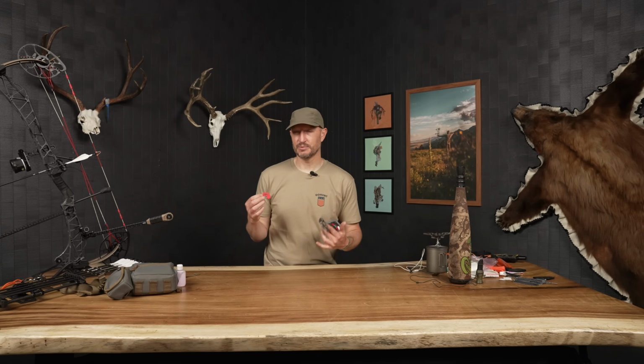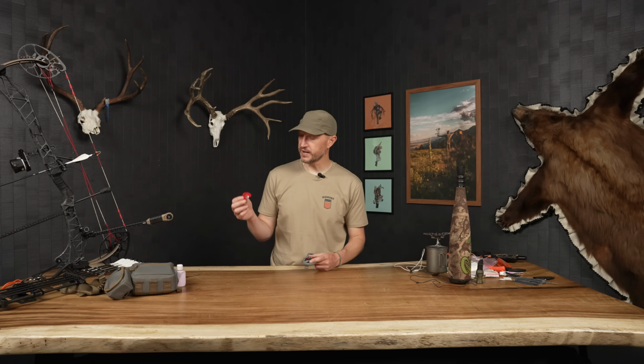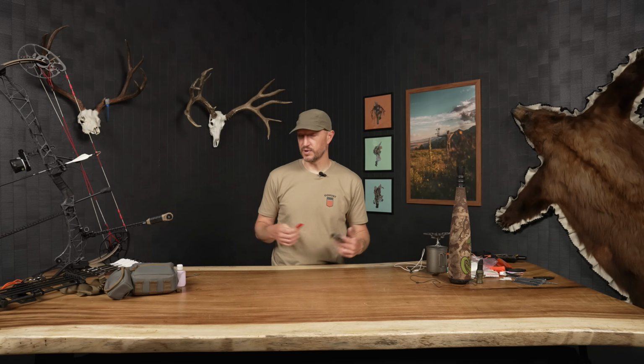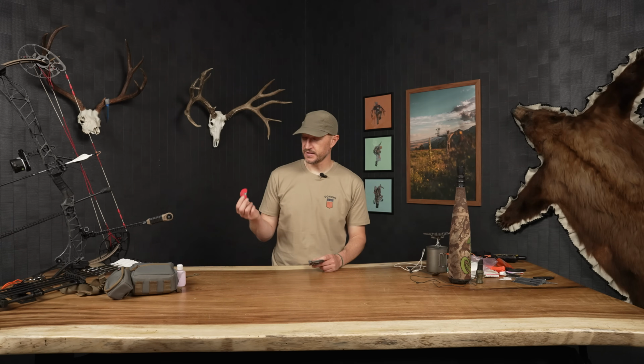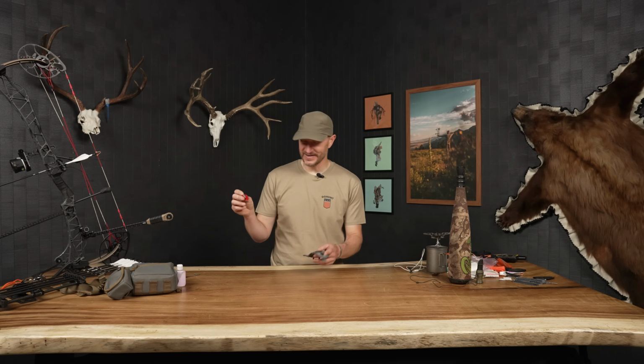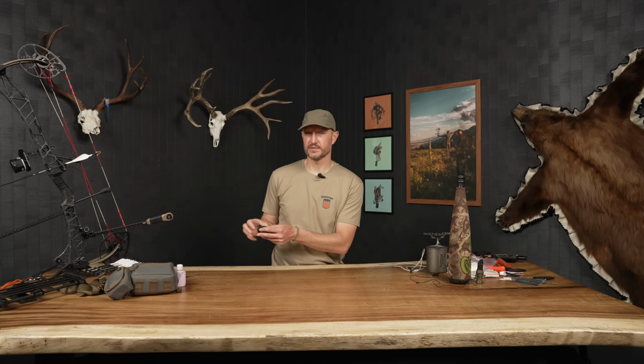Everybody's palate's a little bit different, the shape of it, their tongue, the way that they call with a diaphragm call. I've tried a bunch of them over the years, probably 50. This one hands down is my favorite. So shout out to Dirk for making the Maverick. And I just load up my little call pouch with 4 of those. So hopefully that gets me through the season this year.